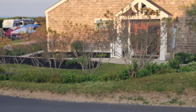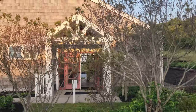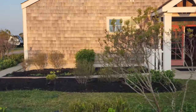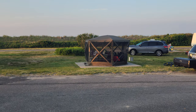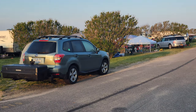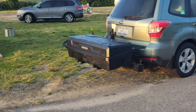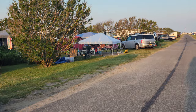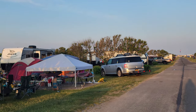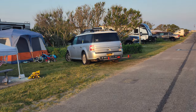Let me start off with this building over here. So this is the building for bathrooms and showers. Hot showers in there with the bathroom. And then over here is the section for the RV stays. So over here we have site H15 here. The next one, this one is H14.